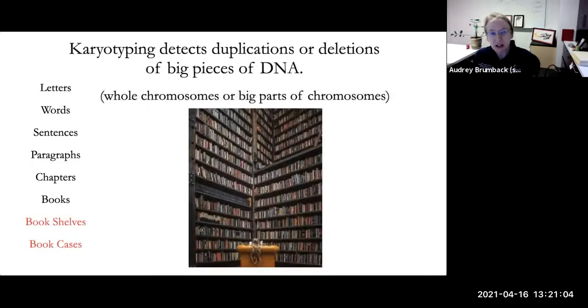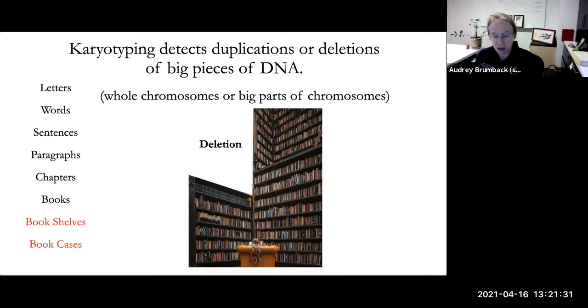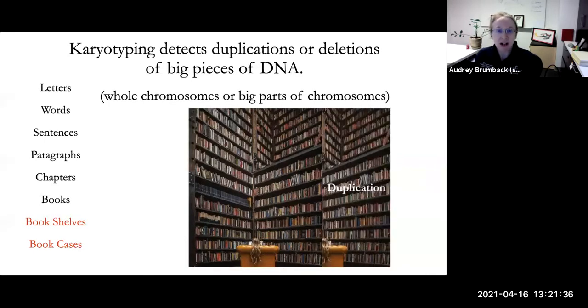So the first, karyotyping. Karyotyping detects duplications or deletions of big pieces of DNA. So if we think of our library analogy, karyotyping is really picking up changes in entire bookcases or entire bookshelves. We can have a deletion of a huge chunk of DNA, or a duplication where a large piece of the chromosome has been copied and pasted. This used to be really the only type of testing that we had, up until maybe 20 years ago, where we were able to look at the chromosomes macroscopically and see if there were big chunks missing, or if there's an extra chromosome.